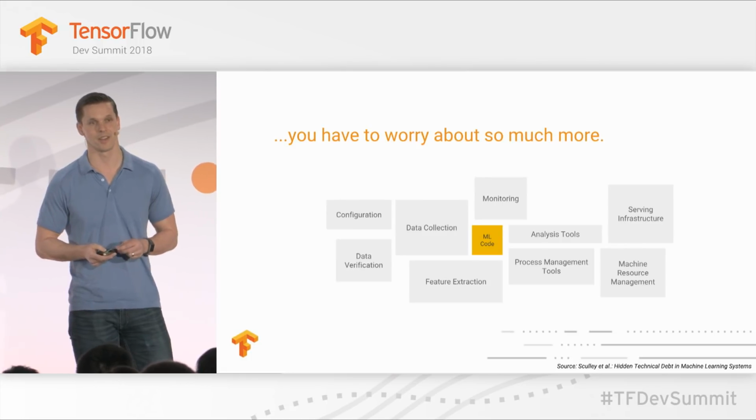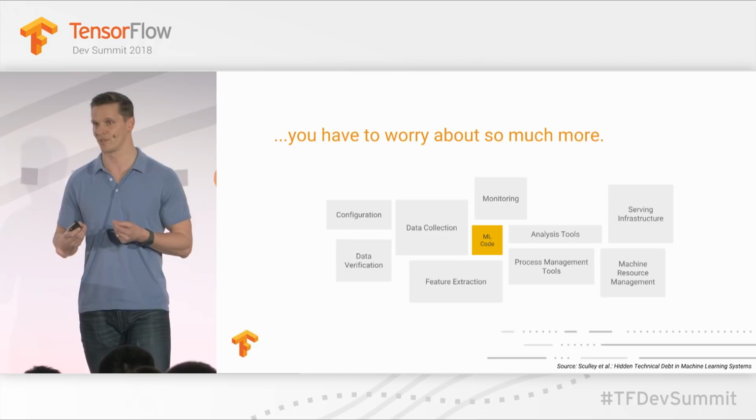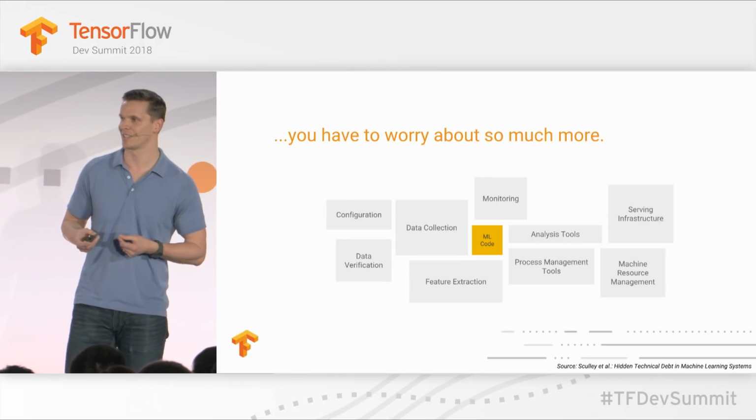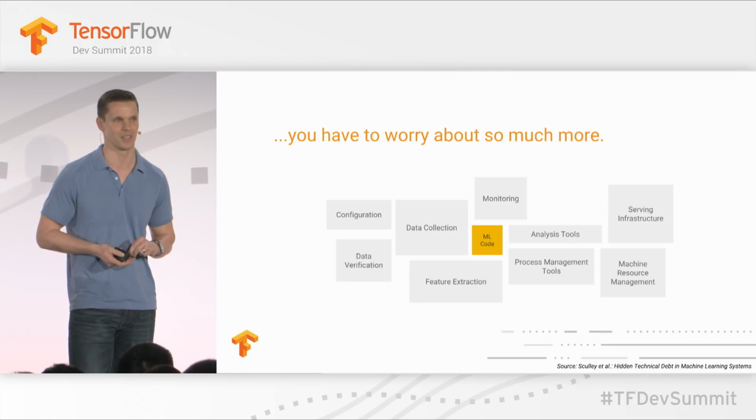Now, TFX is a very large system and platform that consists of a lot of components and a lot of services. So unfortunately, I can't talk about all of this in the next 25 minutes. So we're only going to be able to cover a small part of it, but we're talking about the things that we've already open sourced and made available to you. So first, we're going to talk about TensorFlow Transform and show you how to apply transformations on your data consistently between training and serving.